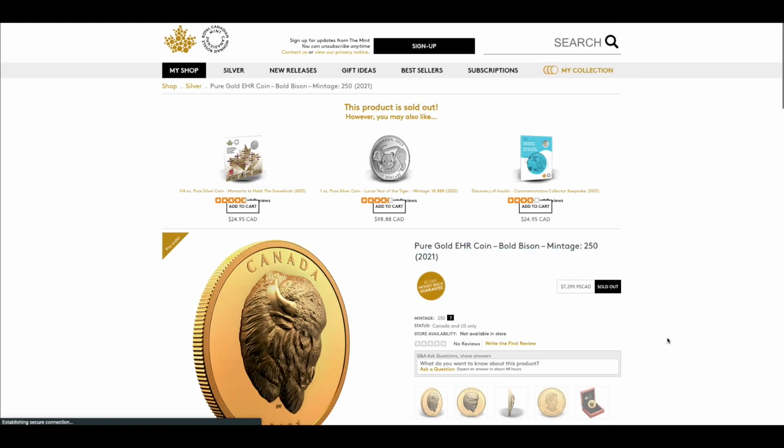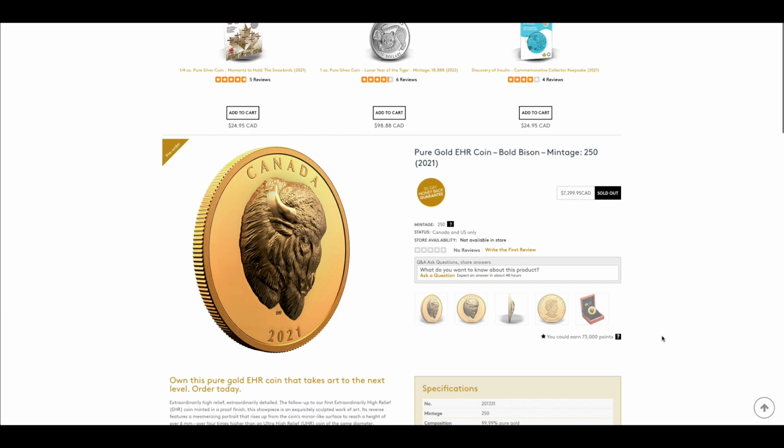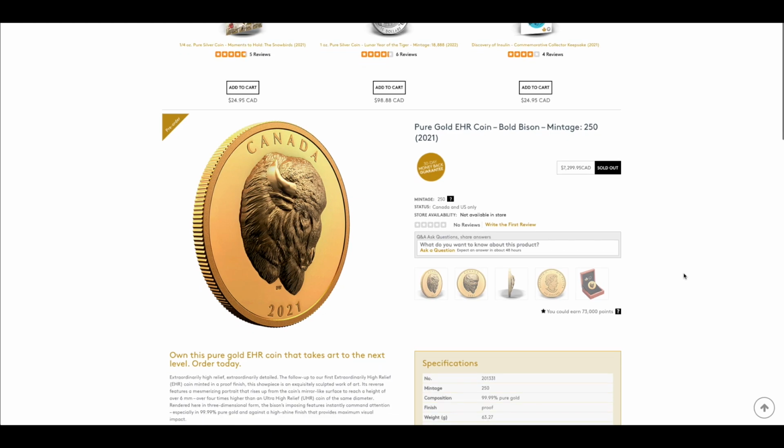It is the same design as the silver coin that we looked at before. Beyond the composition of gold content and the amount of gold that's being used in this coin, that's probably the only difference between this one and the silver coin. This is a 2 ounce gold coin with the mint price of $5,250. It's already sold out on the Mint's website.